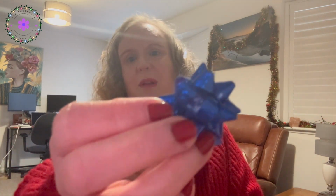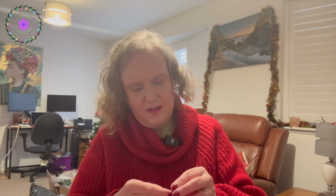And we'll go for a blue bow. Struggling with the light in here, that's the only thing with winter. I hate this bit with these bows. Ta-da! And now we're going to do the bracelet.